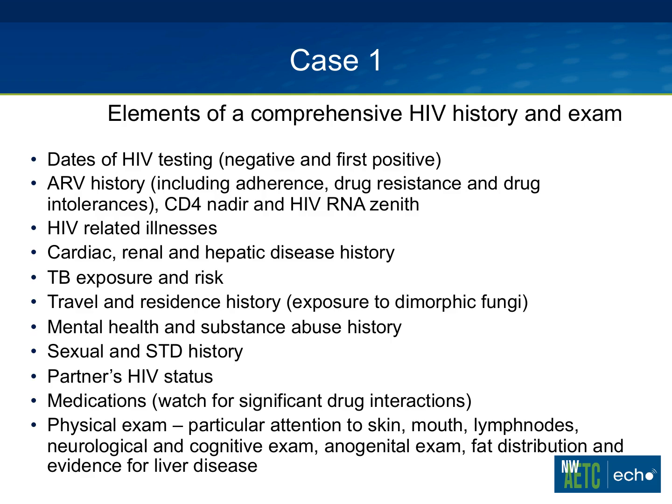If they've been infected for some time and know it and have been on antiretroviral therapy, then you want to know about their adherence, any drug resistance or drug intolerances that they've had in the past, and what their lowest CD4 count was, and then their HIV zenith and set point can help you track their particular disease course. Any HIV-related illnesses, obviously, and then any cardiac, renal, or hepatic disease history, since many of our patients have comorbid conditions involving those organ systems.